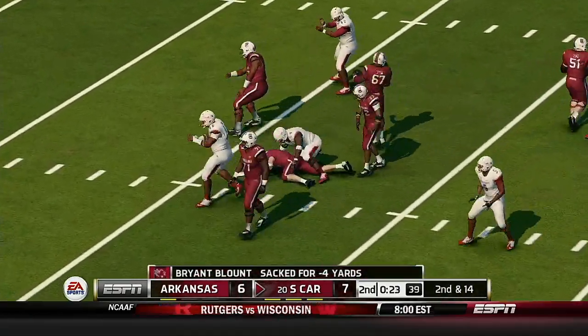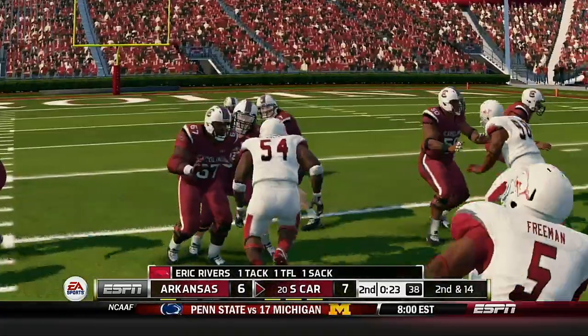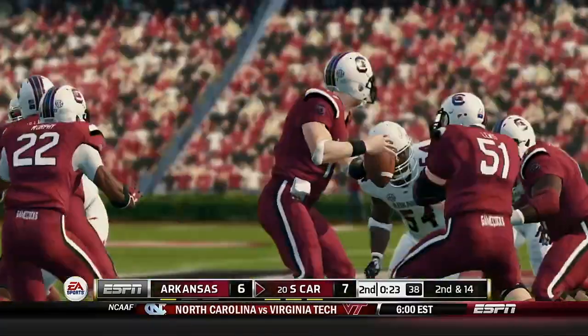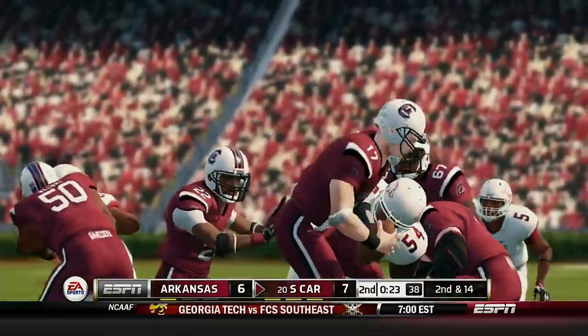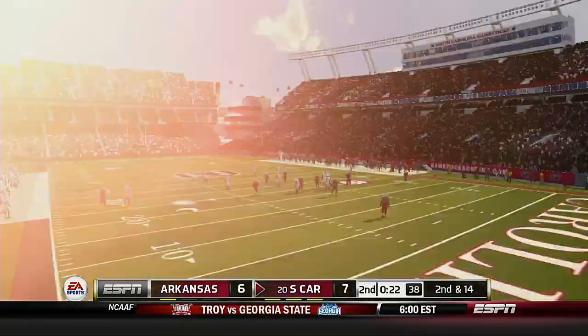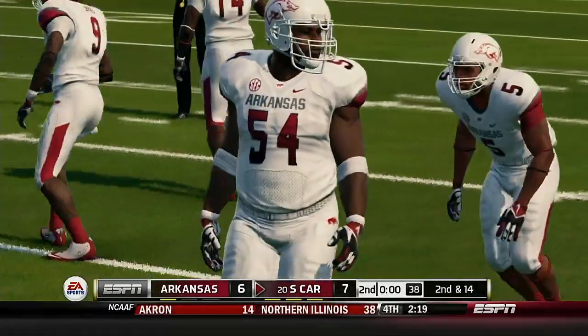That's a great tackle at the 23. That's a loss of 4 yards on the play. That makes it second and 14. They come up to the line here at second down and 14 after the sack.